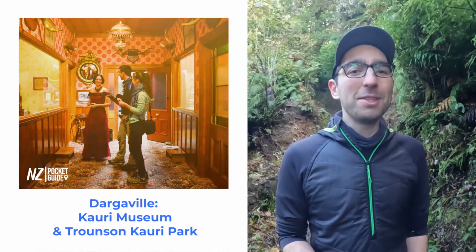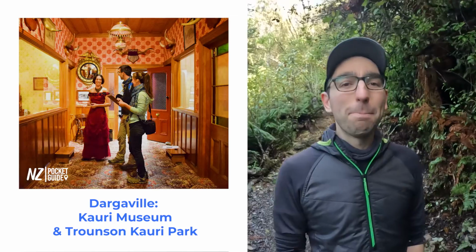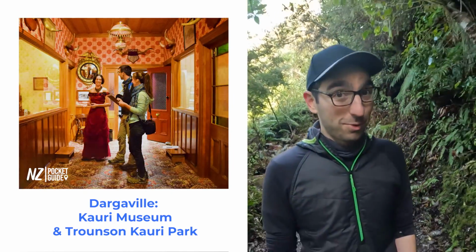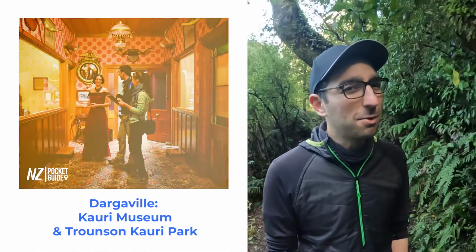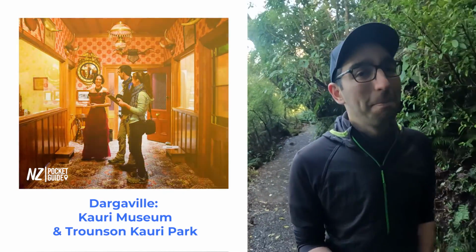Alright, next up we have the town of Dargaville. Dargaville is famous for its Kauri Museum, but also for its Trounson Kauri Park. In the Trounson Kauri Park, you may be able to spot a kiwi bird in the wild if you're quiet enough and go at night, and probably join a tour. That would make it much easier.